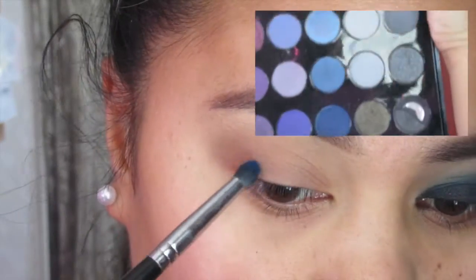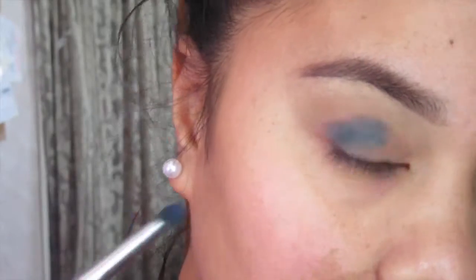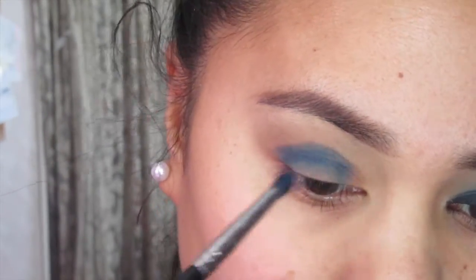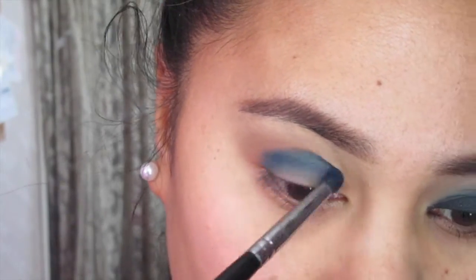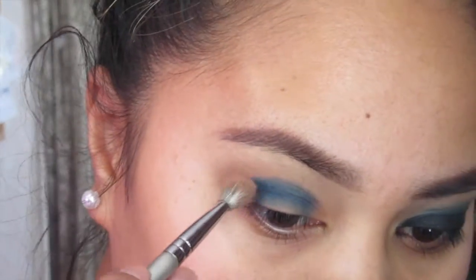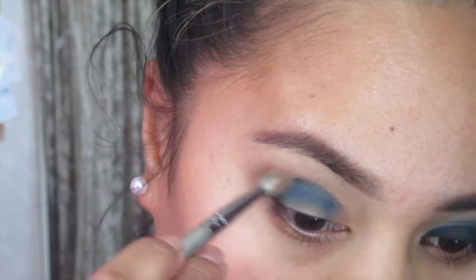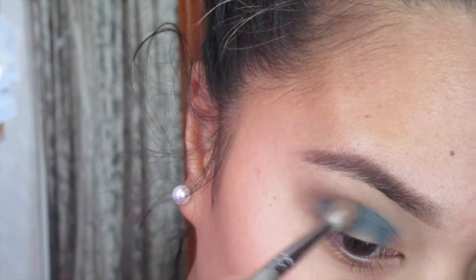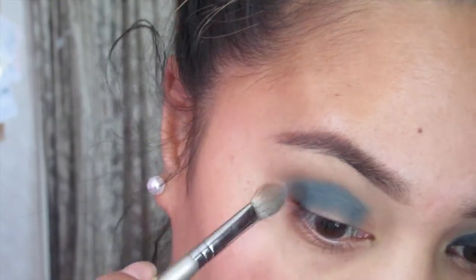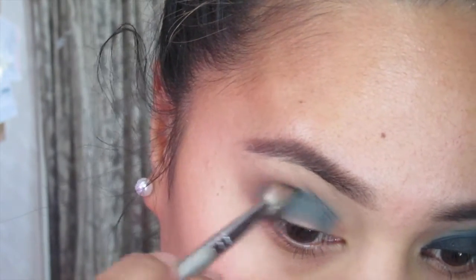Next, I am going to be using a pencil brush and using this lovely dark matte navy blue shadow, and I am using the BH Cosmetics Smoky Eyes palette, I think it's called, and so I'm just adding that into my crease. And the trick with this makeup look that I'm doing, especially for the eyes, is that you need to blend every time you lay down a color, because if you keep putting color on top of color on top of color, it's going to be really hard to get that effortless blending out kind of look.